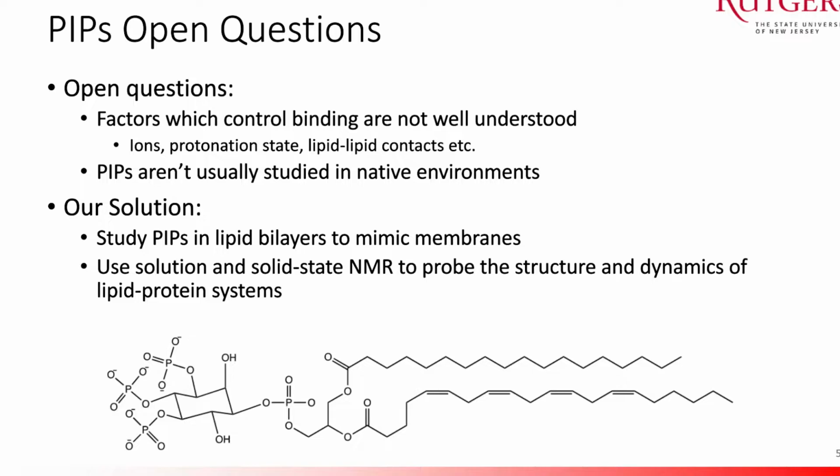One of the things that made me want to go into this is that PIPs in general have a tendency not to be studied in native environments. I think the very next slide will show you that the easiest way to study a membrane protein that's only a membrane protein because it binds a lipid head group is to just cut off this lipid head group and study it in solution. So basically you study inositol phosphate binding instead of the PIP lipid binding.